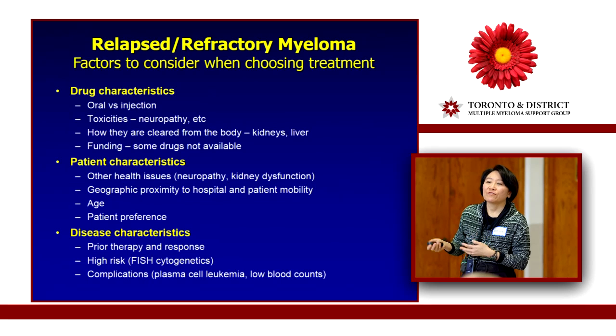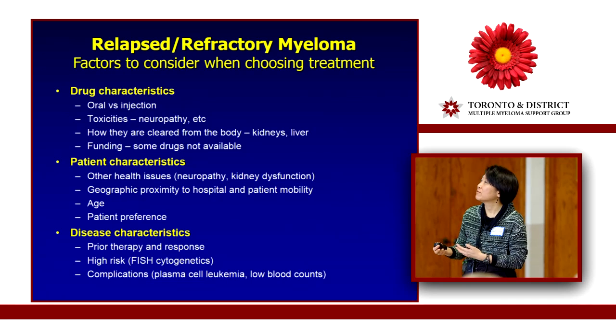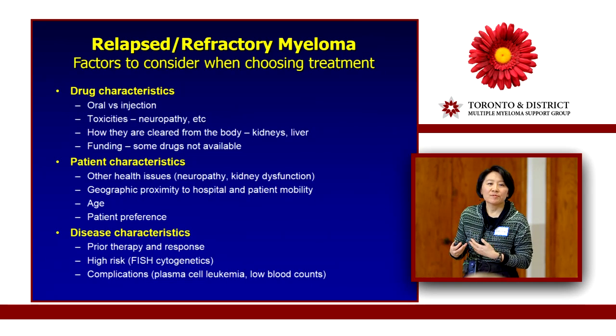So regardless of what your first treatment is, you will need a second treatment. Everyone will relapse, so we prepare for that. And when you relapse, sometimes it's just your proteins climbing. You don't quite need treatment yet, so we often have time to talk to you about your options. You can think about it while we watch the proteins. There's not always an optimal time to start treatment.